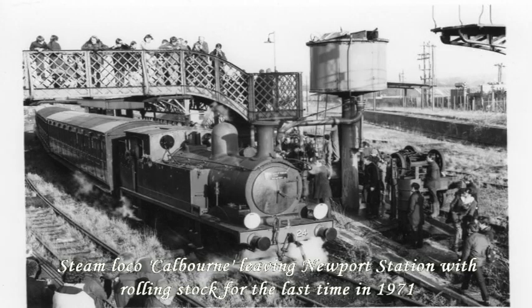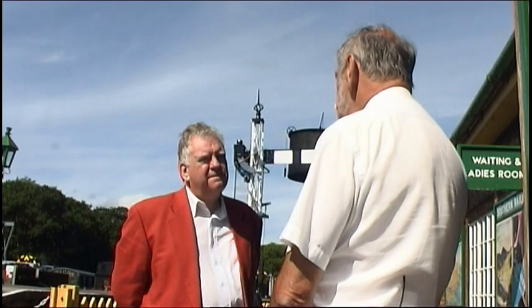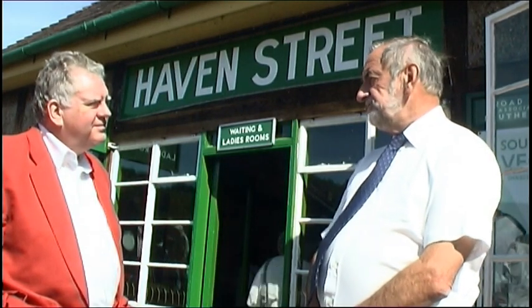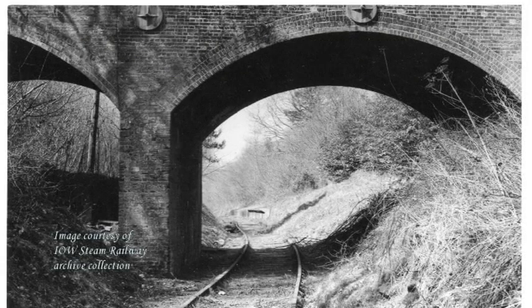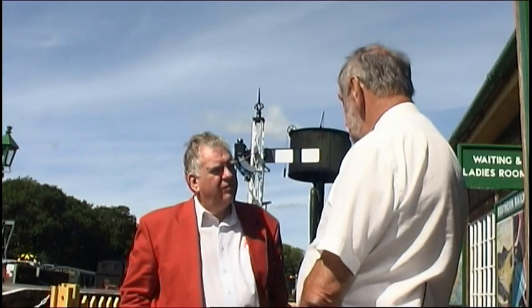We knew we had a limited time. Then the scrapman came along and basically said, I'm moving in on Monday or Monday week, and we're going to lift the track, so you better do something about it. And some hasty negotiations resulted in us securing the site here at Haven Street and a piece of track to Wootton. We moved here in January 1971, and as you say, that's virtually 40 years ago now, and we're having some celebrations in connection with that.